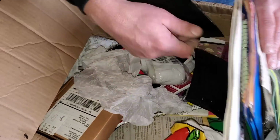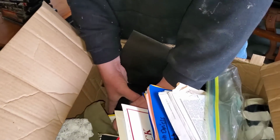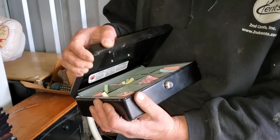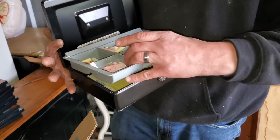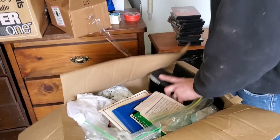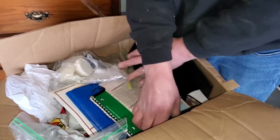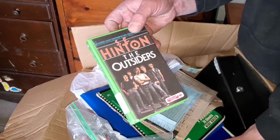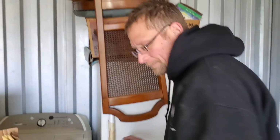Some kind of toys here. So man. Ooh, no way. Chalk, and a lockbox. Never know what you're gonna find. So, ooh, you read that book, Outsiders? No. Good one. You can watch the movie if you want.